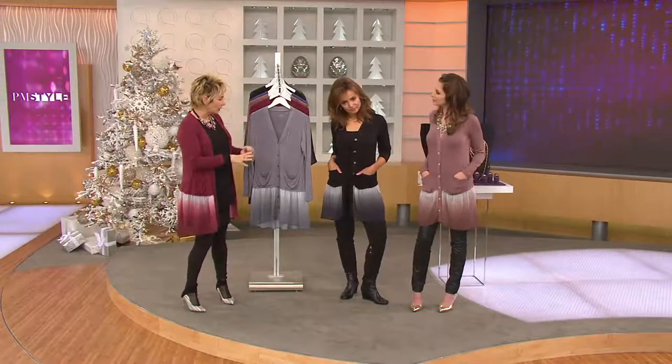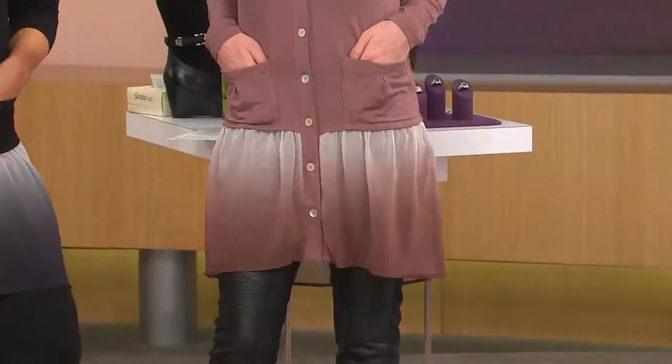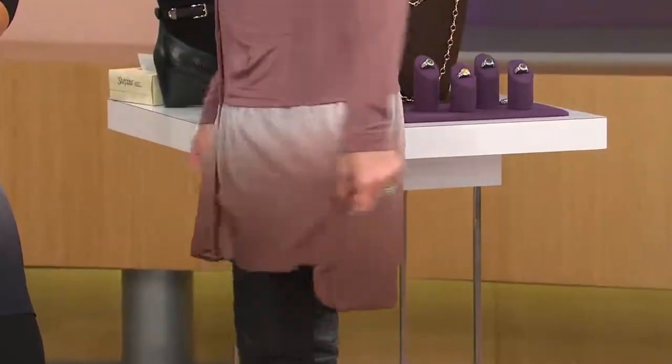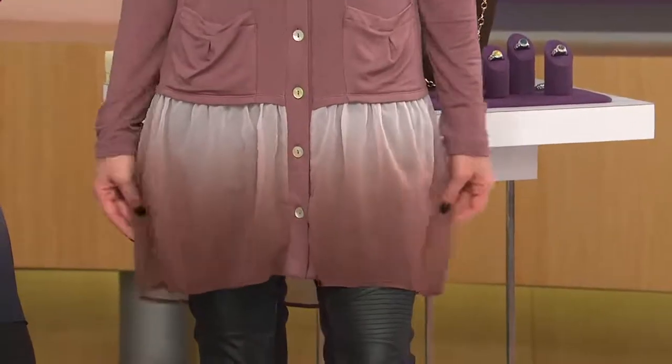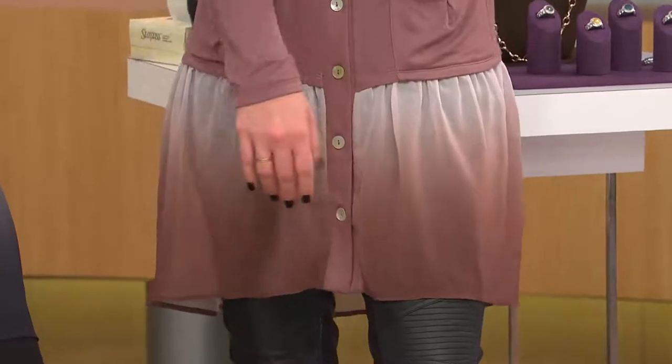I love, love, love this ombre. I love how you get that dip dye, which is like an old school tie dye, but chicer than that. It starts with that light color and then goes down to the matching color of the sweater. It's perfect. Really, really pretty. Really gorgeous.